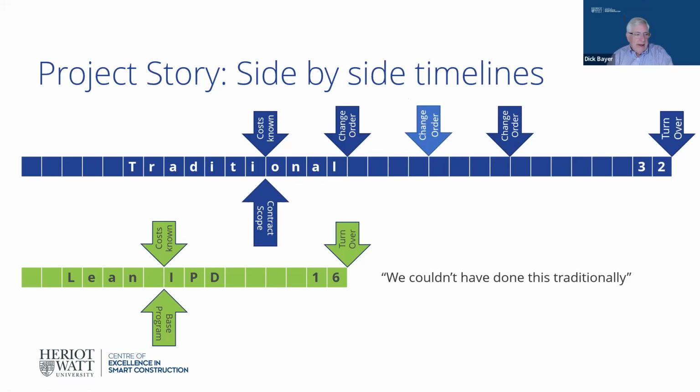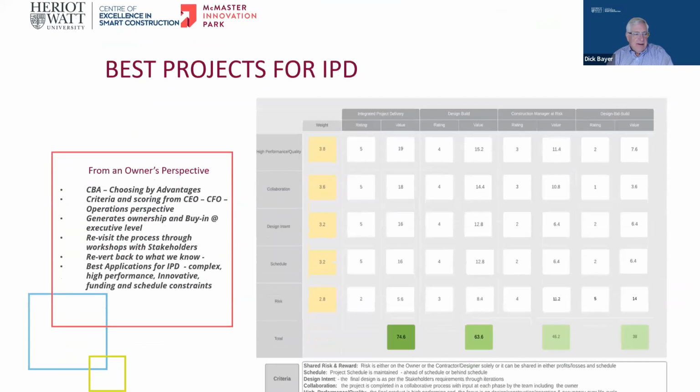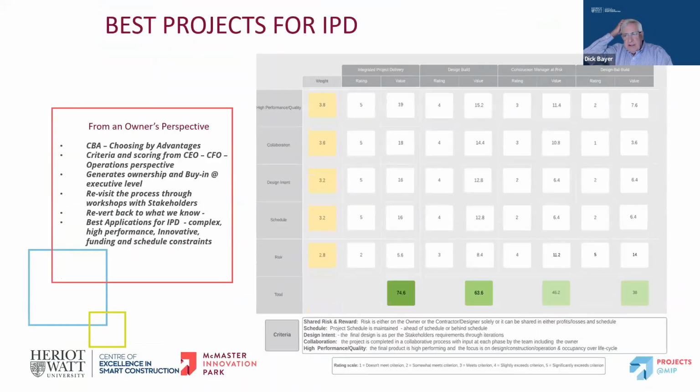Cool. Thank you, Stuart. Let's hand it back to Frances for her observations. She was the architect, she's the person that pulled the trigger on the IPD process. So it's really interesting, especially for owners out there, how you made the decision to pull that trigger. Thanks. Thank you, Dick and Stuart.